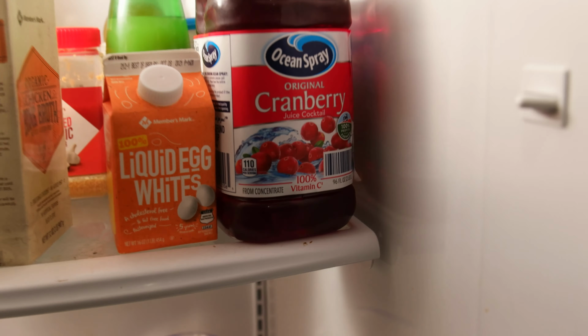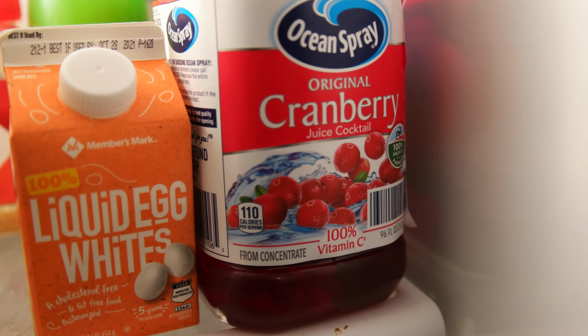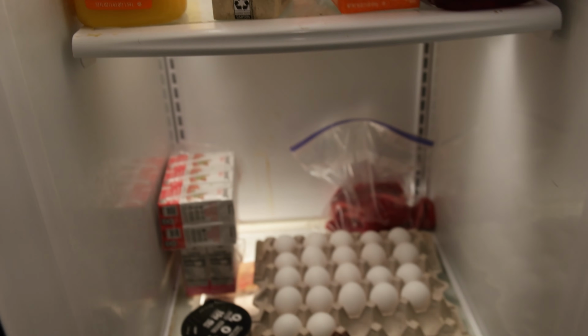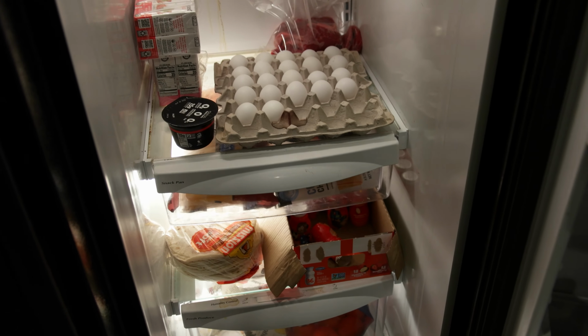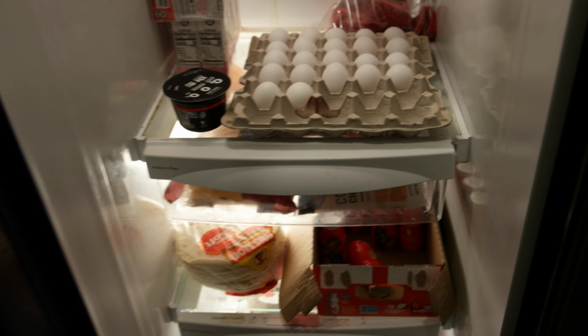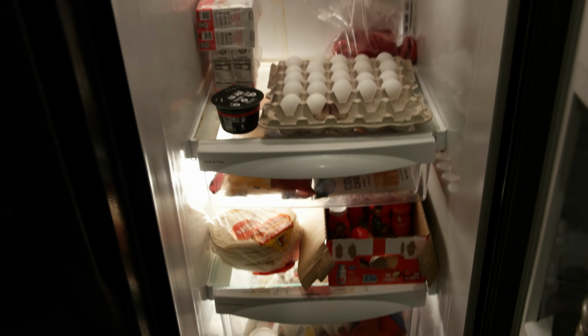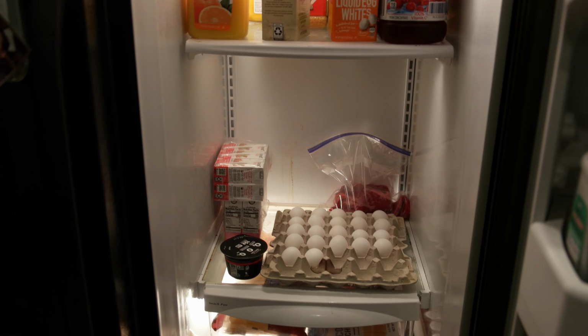And I'll show you what I got on this side. This isn't the right cranberry juice either. You should just get pure cranberry juice. This is the juice cocktail. Not really the one you want. And that's about it. I got some yogurts too. Chobani. Alright, so I guess that's really all I got to show you.